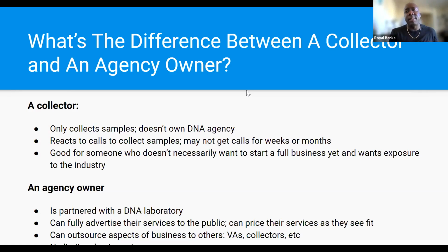Yeah, so that's the difference. That's the big difference. Sometimes people sign up to be collectors and they're waiting on calls. They're waiting on people. They don't ever advertise themselves. Hey, DNA agency person, or hey, lab, here I am. I'm out here. They may not get a call for 2 years, and by that time, they done gave up or forgot how to do a DNA test. But an agency owner, you are proactive. You're out there. You're in the middle of your advertising. I mean, like I said, you can build it up to however you want to build it up.